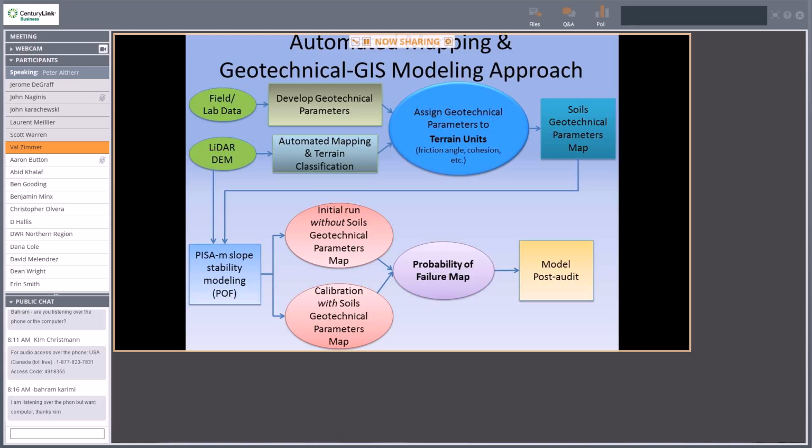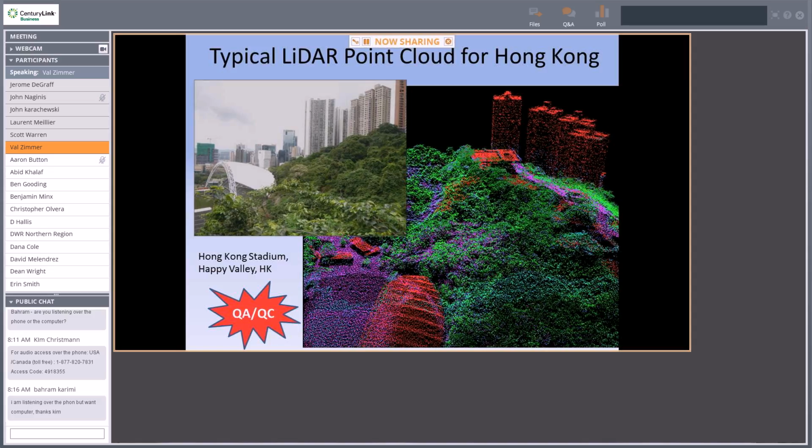Sorry for this flow diagram and going through the text, but there'll be lots of pretty pictures coming up. It's really important that we observe the typical problem in modeling, which is bad data in means bad data out. So it's very important that QA/QC is applied to both the geotechnical information and specifically to the LiDAR information. Part of that QA/QC process is relating the LiDAR point cloud, shown as all these pretty colors and points over on the right, to the actual field conditions.